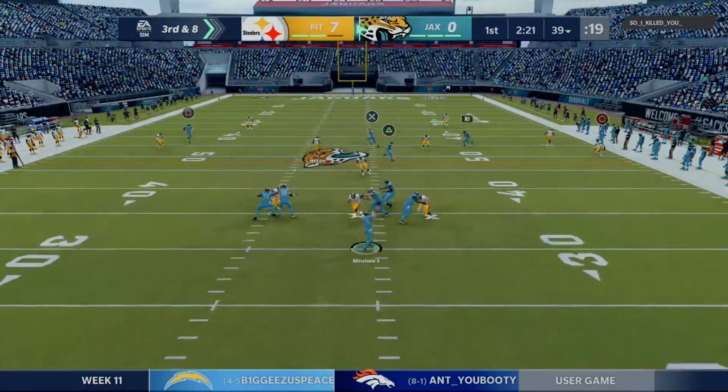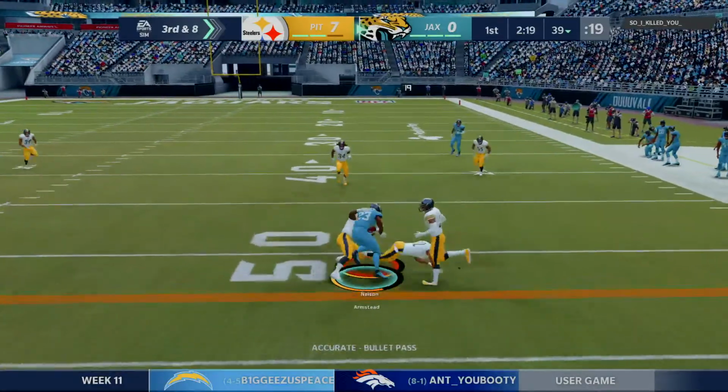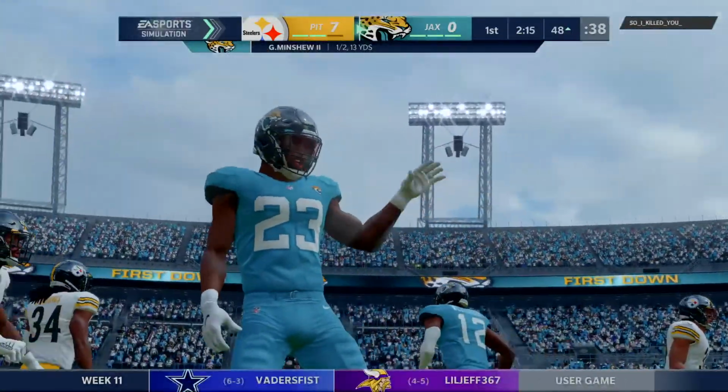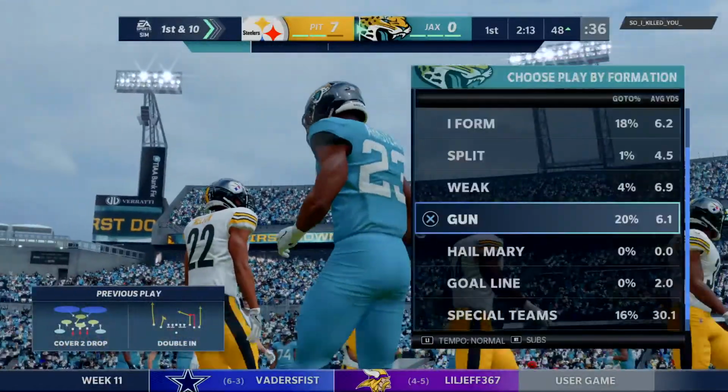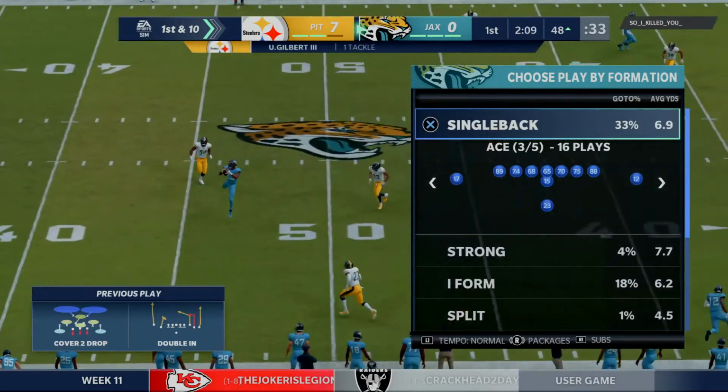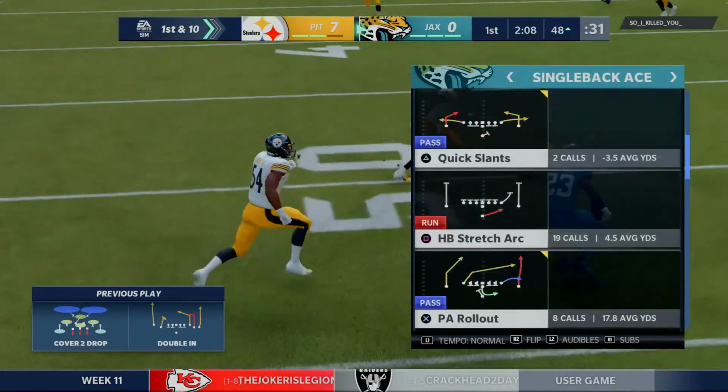Minshew throwing on 3rd down. And he's got his man out of the backfield. That's complete. And he'll be taken down, but not before he gets into enemy territory. That one good for a gain of 13 for Jacksonville and a first down.